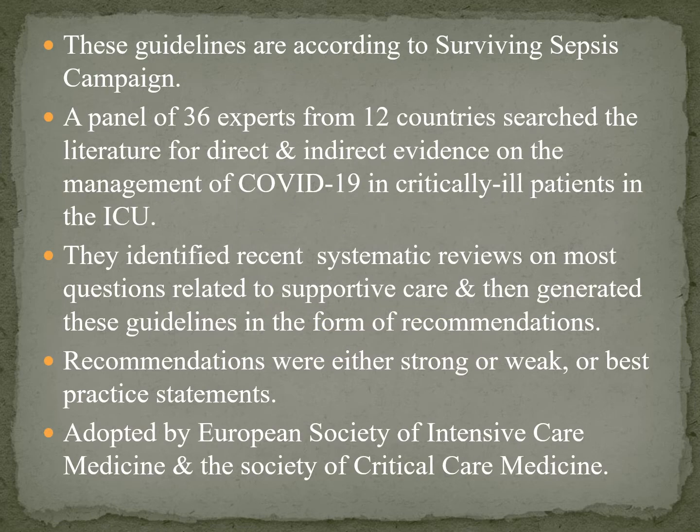These guidelines are according to the Surviving Sepsis Campaign. A panel of 36 experts from 12 countries searched the literature for direct and indirect evidence on the management of COVID-19 in critically ill patients in the ICU. They identified recent systematic reviews on most questions related to supportive care and then generated these guidelines in the form of recommendations. Recommendations were either strong or weak or best practice statements.